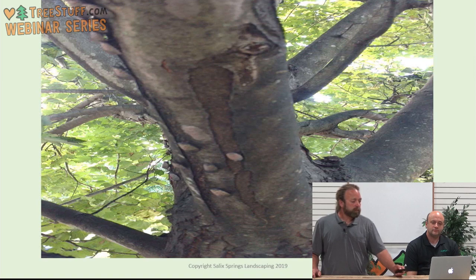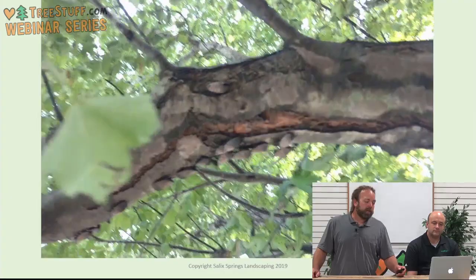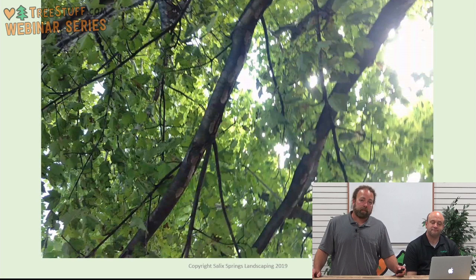So what you see here is a tree, and each one of those little blotches is an egg mass. Each of those egg masses is 30 to 50, and it almost looks like a continual run on that tree. And as you can see a little bit more in the background, the next limb up, same thing. There's easily thousands of eggs on that one tree. So if you want to go out and scrape all those, hats off to you.